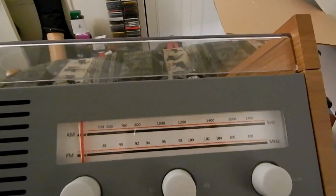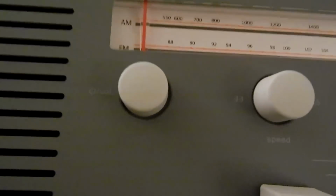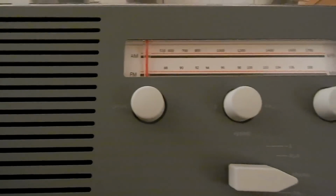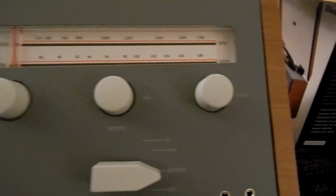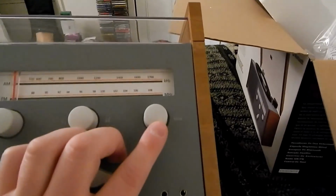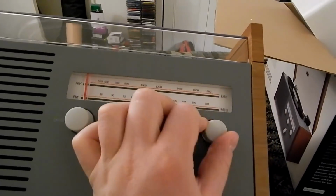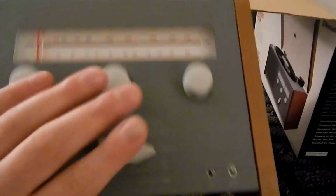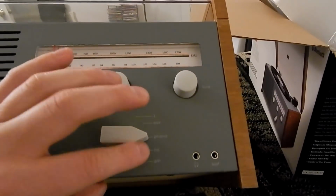You have your FM and AM bands with a manual tuner. Your on and off and volume knob there. You can choose between 33 and 45 speed for the turntable. You have your tune knob here, which is for the radio, of course. It just moves it up and down the band. And you have your function selector switch. You have Bluetooth, auxiliary, phono, FM, and AM.